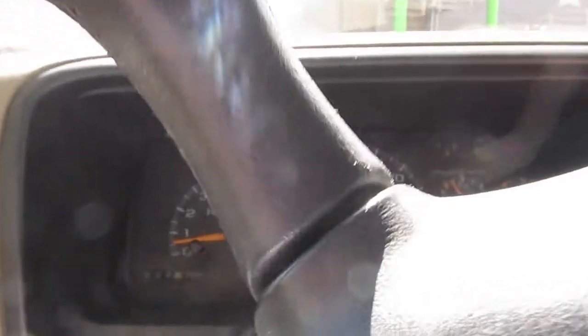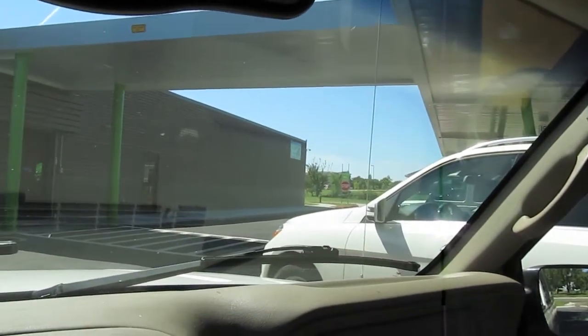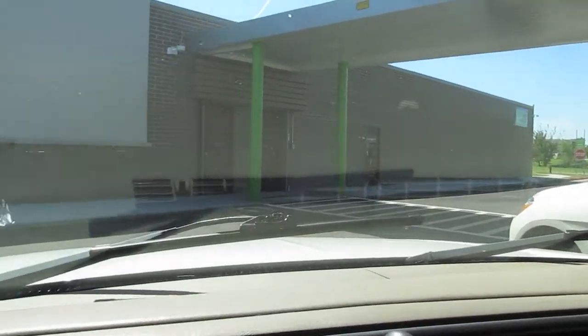Yeah. I think we just wait. So I guess they keep everything in there. This is actually a bigger building than I thought it would be. Yeah, we're just gonna wait. Make sure that it's unlocked. This is awesome. This is pretty cool.